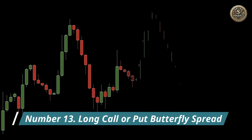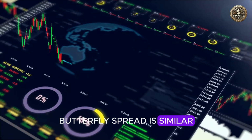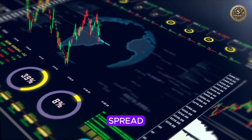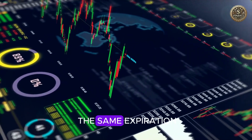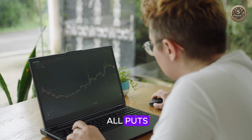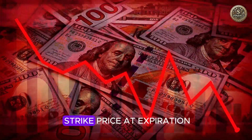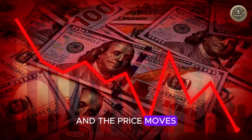Number 13. Long call or put butterfly spread. The long call or put butterfly spread is similar to the standard butterfly spread, but is based on calls or puts at the same expiration and strikes, where the trader uses either all calls or all puts in the strategy. This strategy profits when SPY stays near the middle strike price at expiration and the price moves within a tight range.